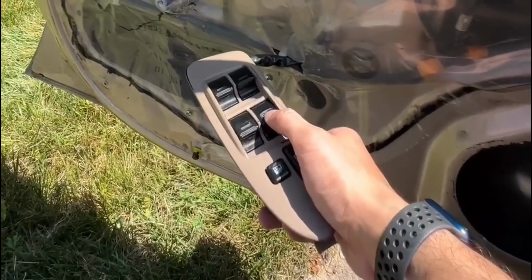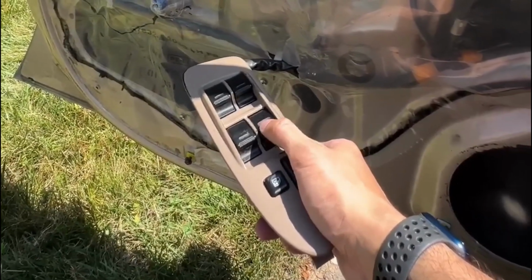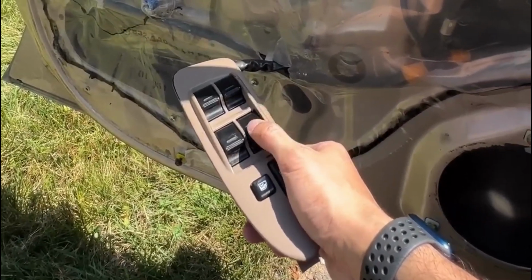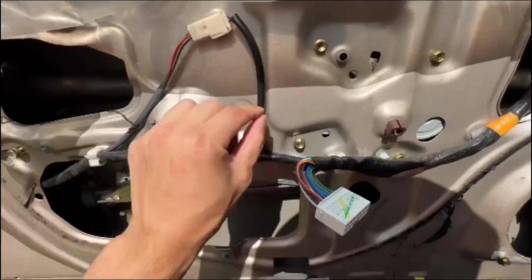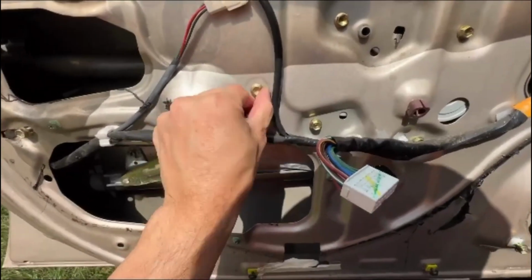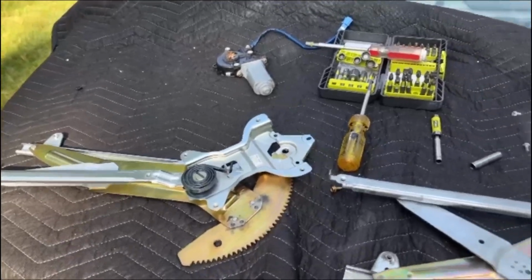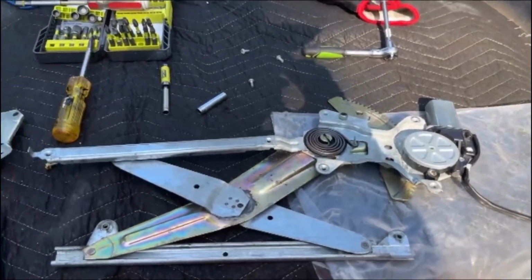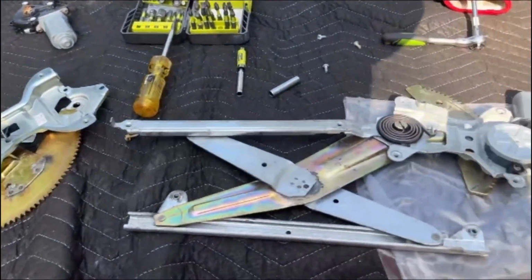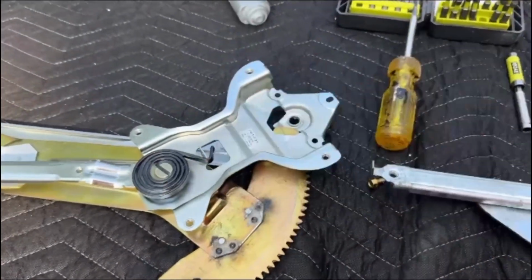The driver window kept getting stuck while rolling up and down. Different things can cause this, but here it was a bad motor. It's tempting to change out the regulator at the same time. However, this Dorman aftermarket is not a direct replacement as advertised. It is missing several mounting tabs, which causes the window to roll up crooked. I simply swapped the new motor over and reused the factory regulator. Sometimes it's better to stick with OEM parts.